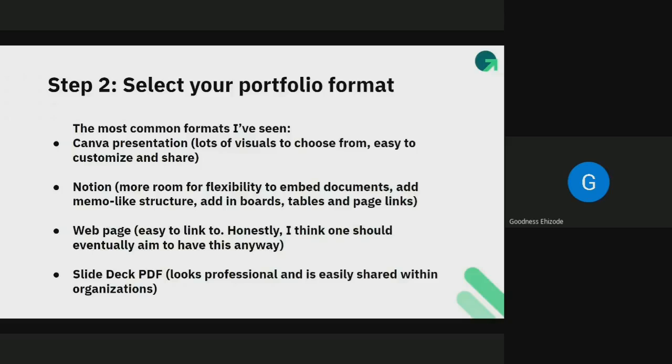The one I use presently, my portfolio is in Canva. I use Canva to design mine. It's visual, easy to access. I don't think everybody can use Notion.